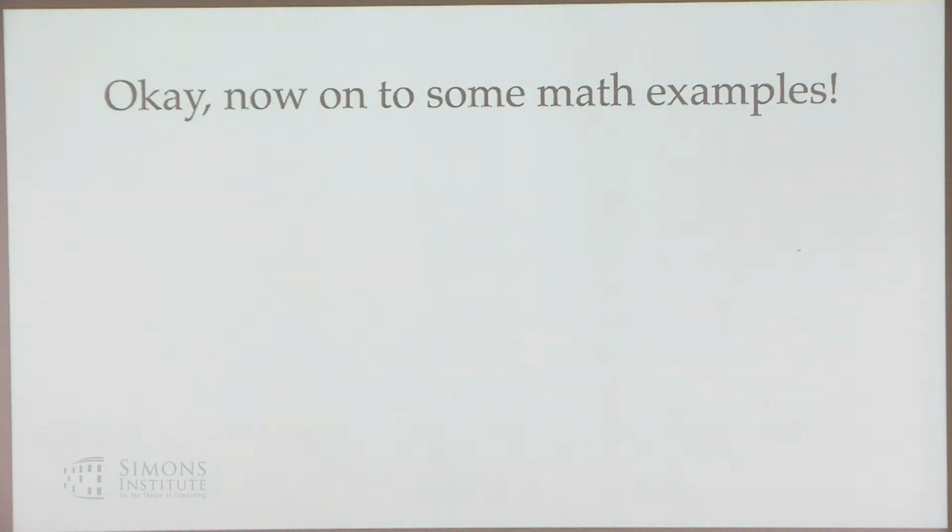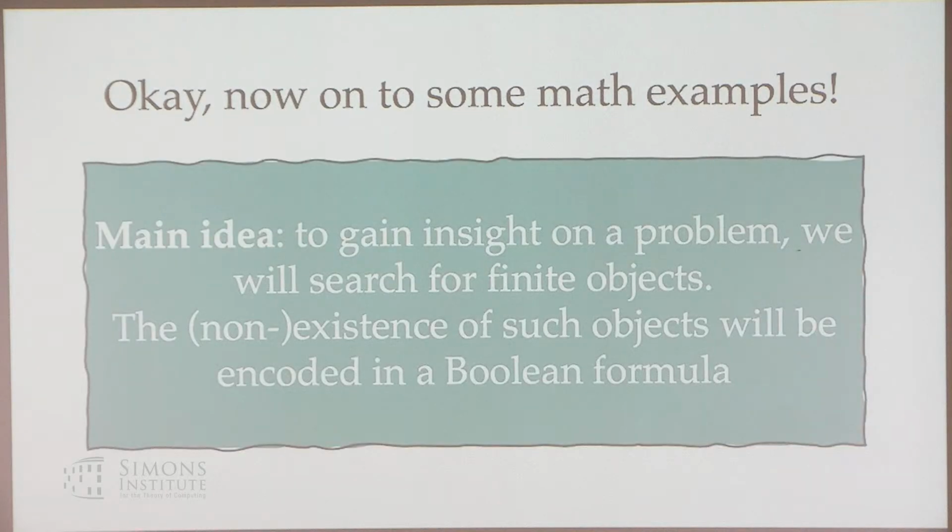Okay, so Sudoku, an example to get started, but now let's start getting into some more mathy examples. The main idea here is to gain insight on a mathematical problem by searching for finite objects. And then the hope is that the existence or non-existence of these finite objects will be encoded in a Boolean formula. So the formula is satisfiable if the object I'm looking for exists. And hopefully that can give us some insight.